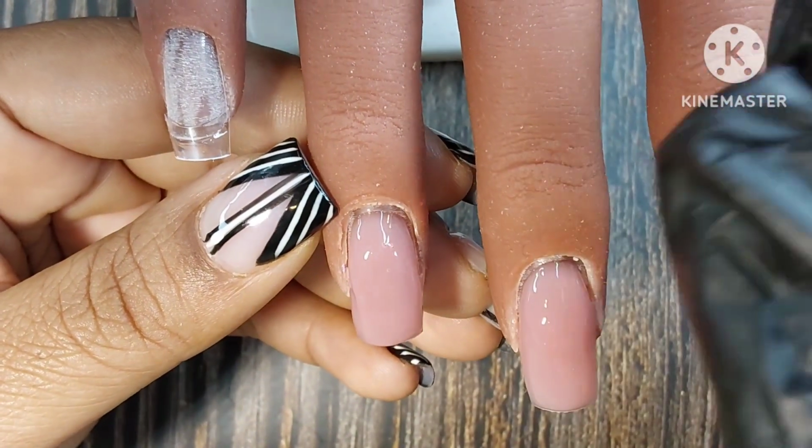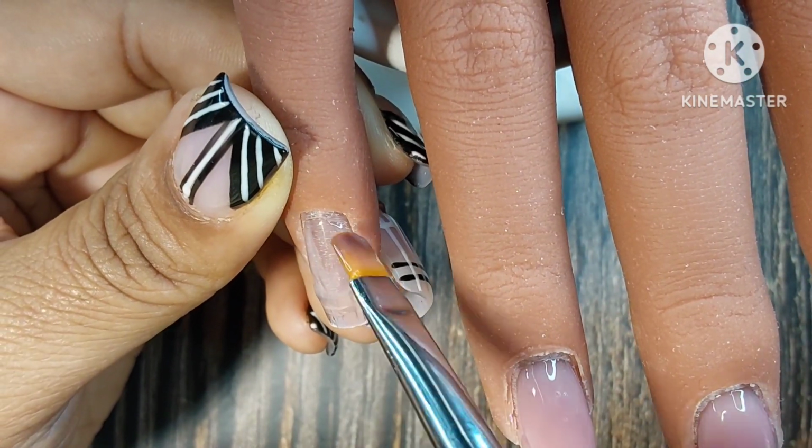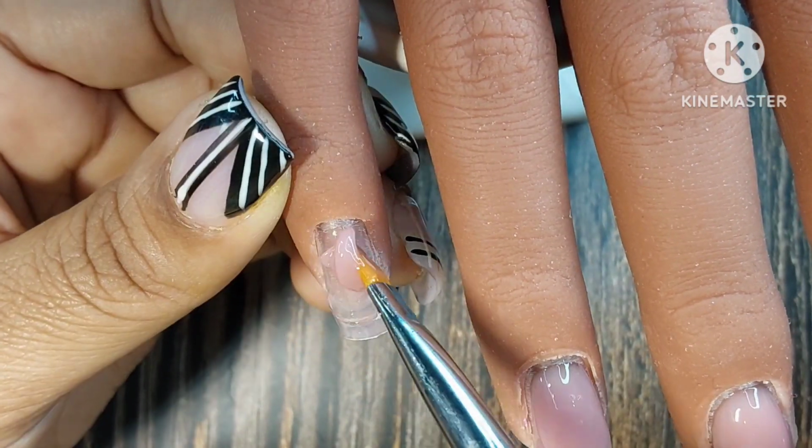In this nail, I'm just trying to show you, I have a few air bubbles in that nail, but I'm going to cover it up. But like I said, excuse the nails that I have on my fingers.